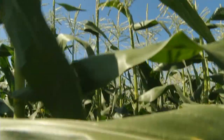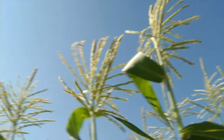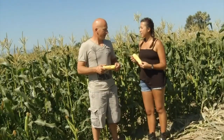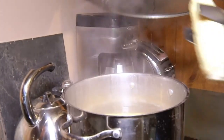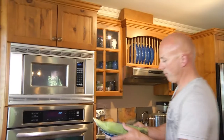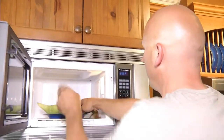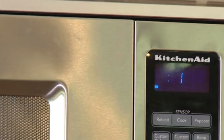And it's still fine for you? I don't know, we do it every day. We're still here. So what would you say the best way to enjoy corn is? Obviously we've had it raw, but what's the best way to prepare it? Probably the most common way is just boiling water. Drop it in boiling water for 4 or 5 minutes. Microwave works well too. 4 minutes in the microwave. Good for bachelors.